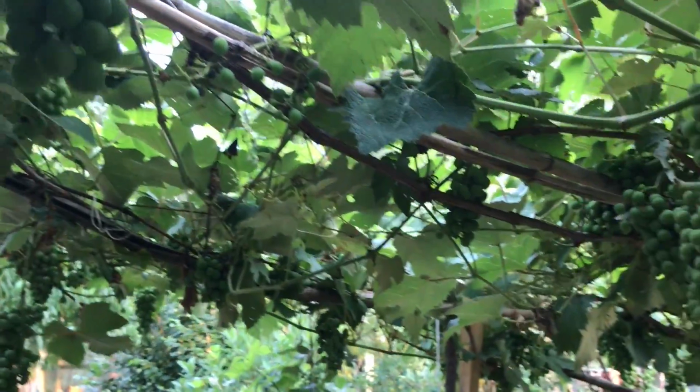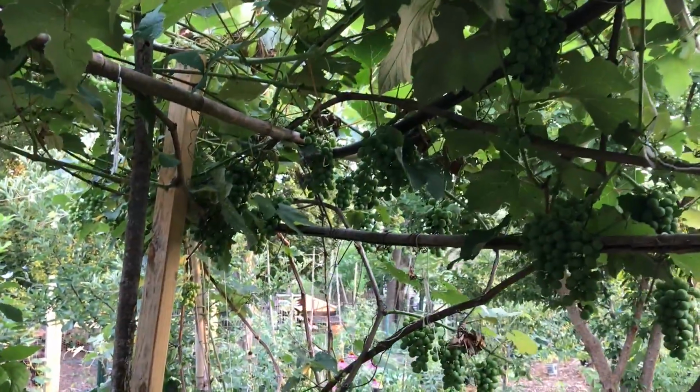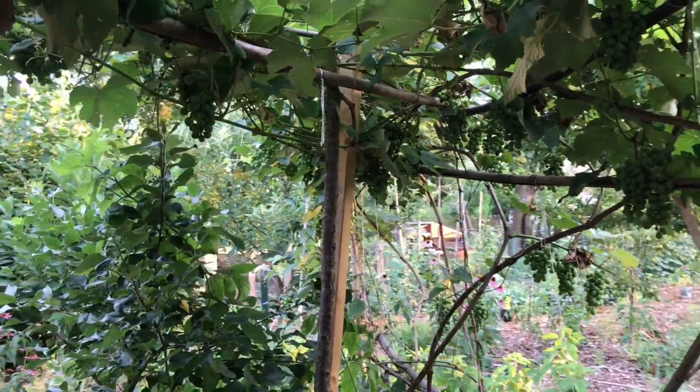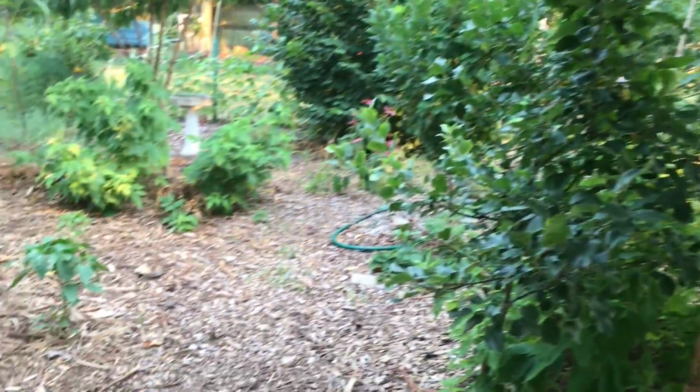So we still got a lot of nice clusters in here. Just waiting for them all to ripen up. Excited to be eating the grapes. We've had to stick a number of different things in here to try to hold up all the grapes because there's so many. But too many grapes is a good problem to have.